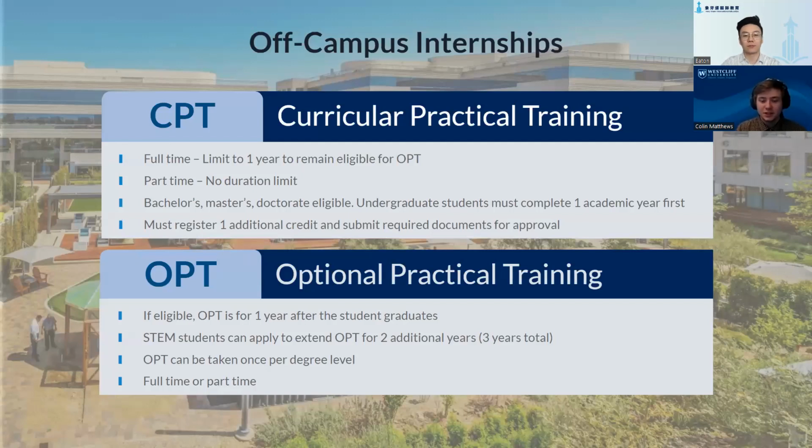Awesome. Yeah, so to speak to the point of CPT and OPT, OPT is available for all of our programs, of course, with STEM programs, like I said, extending that stay. And as Eden mentioned, CPT is available for master's and doctorate level programs on day 1. Bachelor's students are going to need to complete 1 year before they apply for CPT.